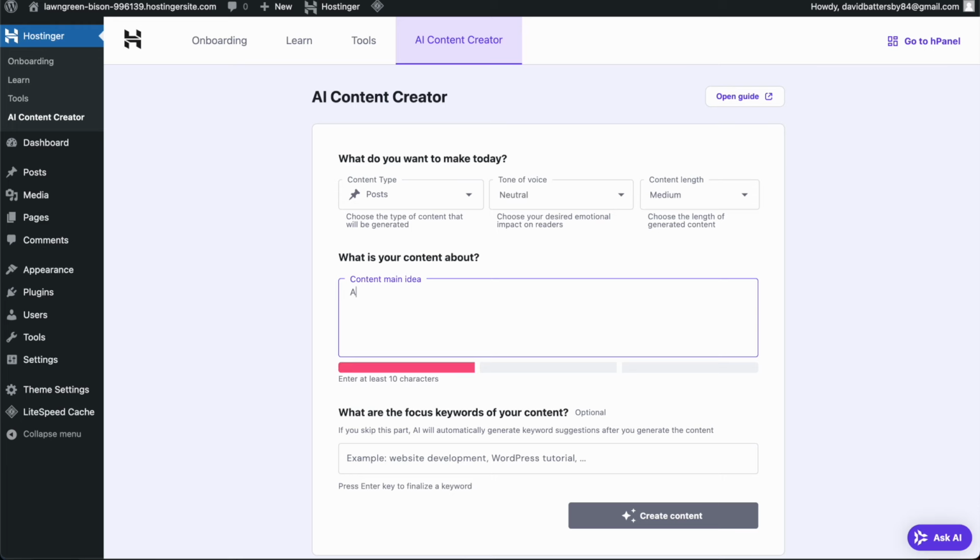And you can also include the focus keywords below. That just allows this tool to build the content around those keywords that you want. So it's very nice for SEO, and it's also nice to just have the structure of the articles, the posts, in the way that you want them.